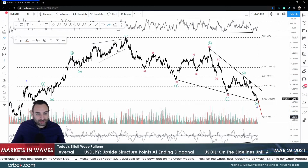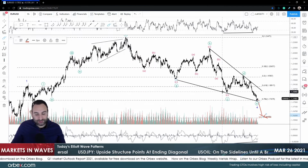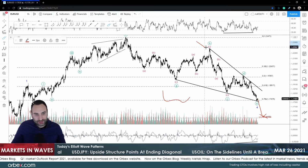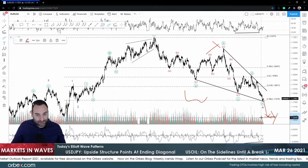Otherwise, a break to the downside is very possible, and it's going to invalidate, of course, this triangle. Most likely it's going to happen on the US index as well, with that turning into a W, X, and Y, and we can expect the previous low to be reached at 11600.